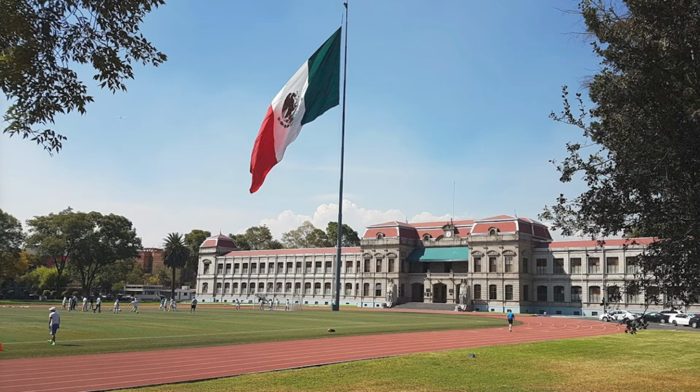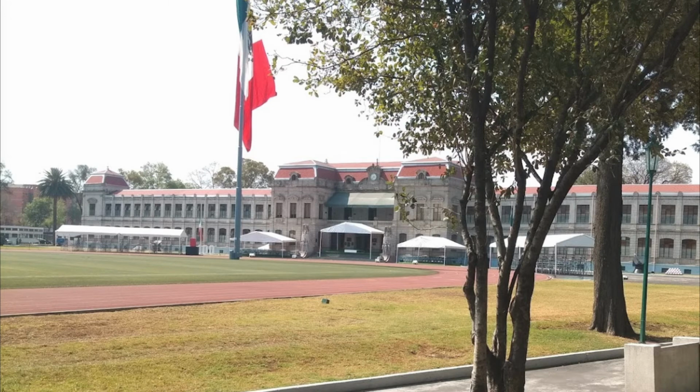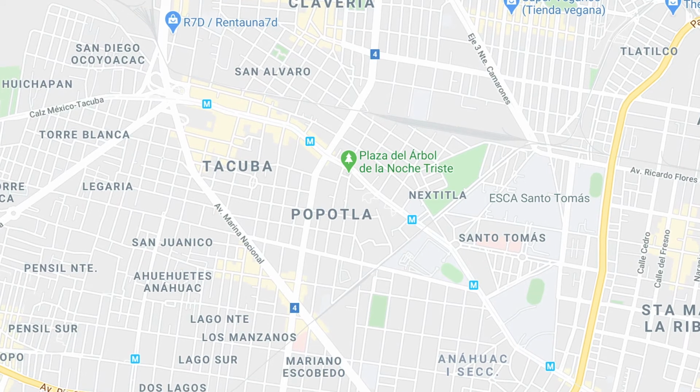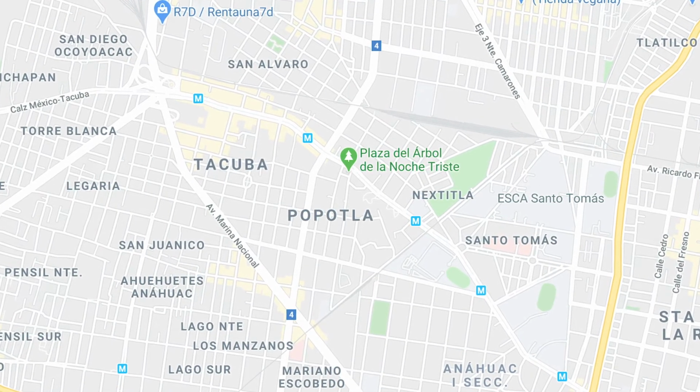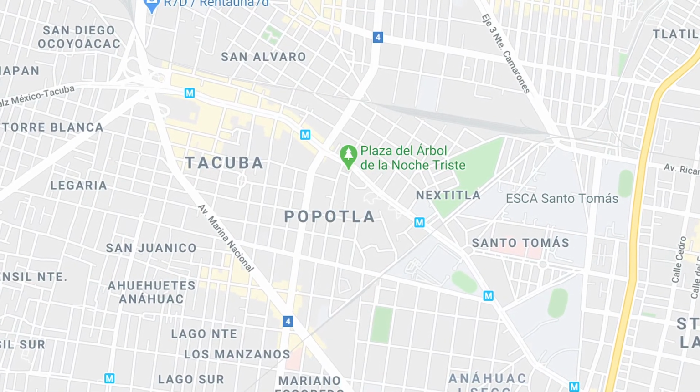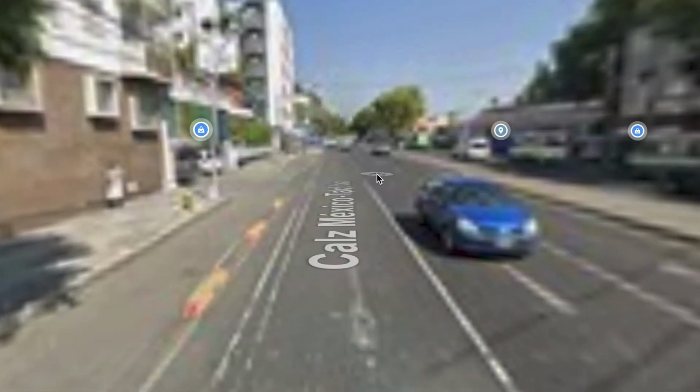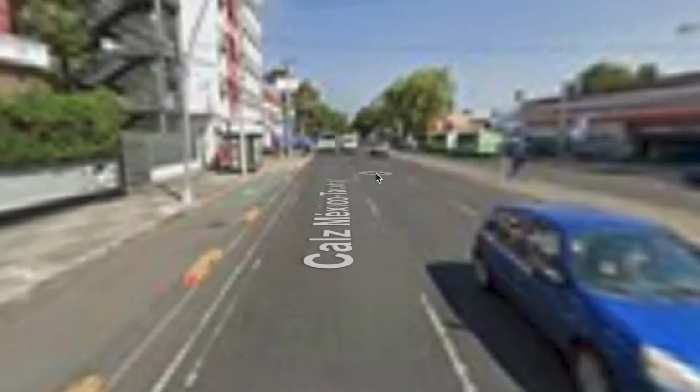Already, we're moving on, and we can see on the right the breathtaking Heroico Colegio Militar, built at the end of the 19th century. That's all on orchard land of the same Huertas monastery. There's just a little and remarkable chapel left from them on the other side of the avenue. We're already in the neighborhood of Popotla, which when Cortés and Alvarado are fleeing the city would have been a little wooded village. The giant ahuehuete tree where Cortés is said to have wept is there in its own little park. Now we are already in what historians sometimes call East Tacuba.